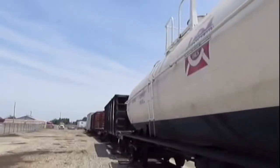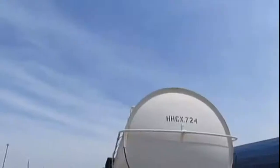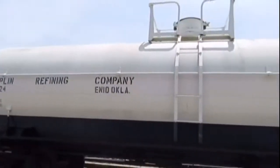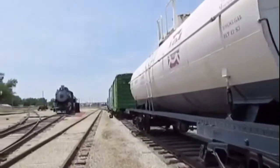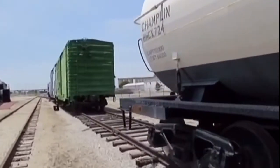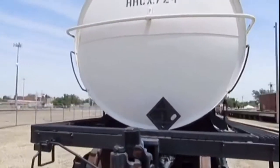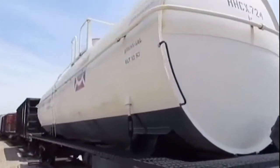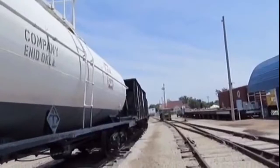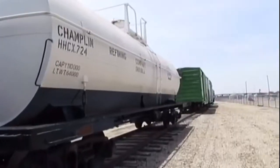Champlin Refining Company 724 was built in 1953 and is a single dome tanker car. Champlin Refining Company 724 was once used in the Champlin Refining Company facility hauling liquid inside many years ago and had been used on freight trains going to somewhere for a destination. Then later, it was retired and then came to be part of the Railroad Museum of Oklahoma in Enid, Oklahoma, where it is today.